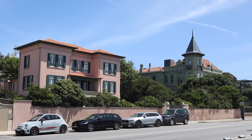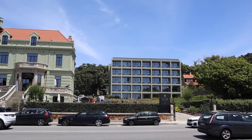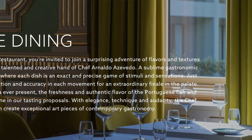All right, want to blow the budget and go extravagant? Head to Villa de Foch restaurant where you'll feel like a noble at this fine dining restaurant. Expect to taste the freshest of seafood and have a sublime gastronomical experience, or so their website says.